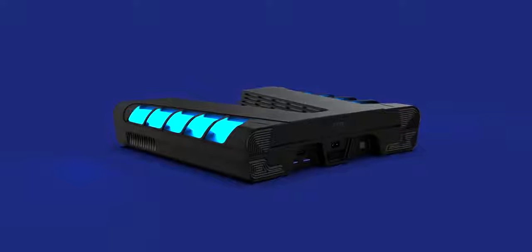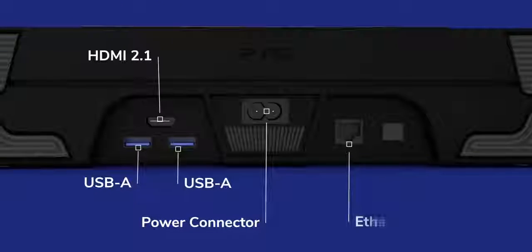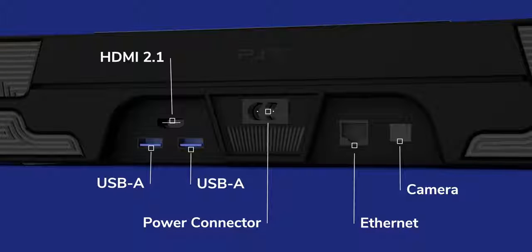On the back, we kept the same ports as on the patent, so 4 more outtake cutouts, 2 more USB Type-A ports, the power connector, an Ethernet port, as well as an optical audio connector, which could again be replaced by a PSVR or an external camera connector. On the patent, you can't really tell what kind of port that is, so it could be replaced in case Sony does decide on not including an optical connector.